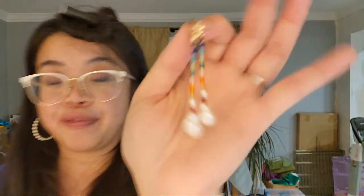So yeah, I just think these are so fun and cute. You know, I almost wish they had like a double strand like this. Oh yeah, the double strand would have been super cute. But anyways, I really like these. They're fun and just kind of festive at the same time.